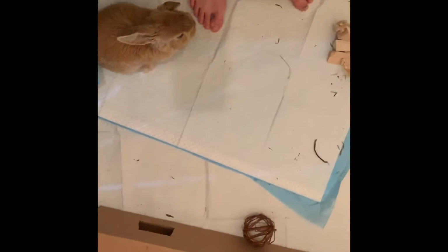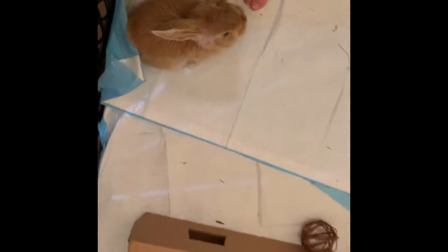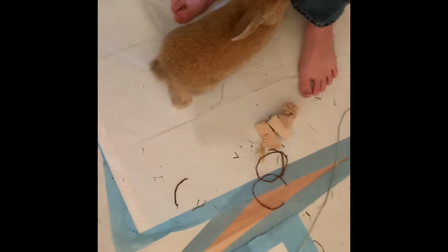Okay, so first I'm going to talk about Lulu. Lulu is a girl rabbit. Her name is obviously Lulu. Hi Lulu. And the breed of rabbit is a Holland Lop. She is 2 months and 2 weeks old to be exact. So that's Lulu.